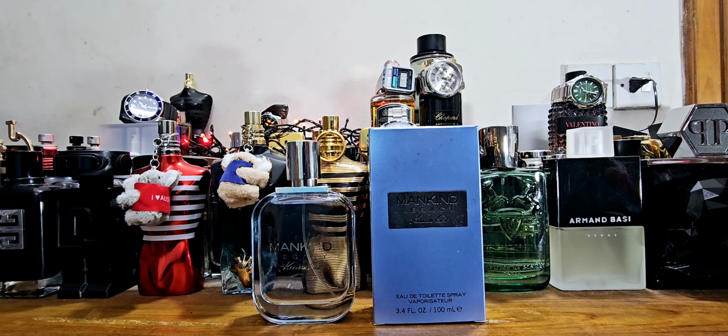This is a very, very heavily underrated fragrance, especially for people who love citrus, kind of like fresh, long-lasting fragrances. People who ask for longevity. This fragrance does have longevity, very much to my surprise. So if you like fragrances like Versace Polo Blue, check it out.